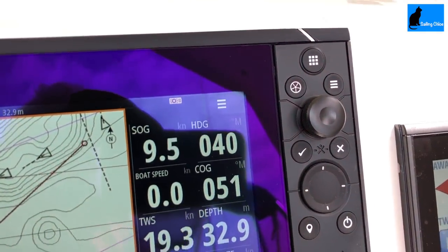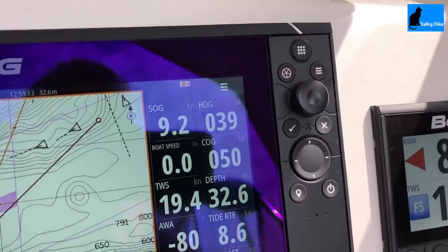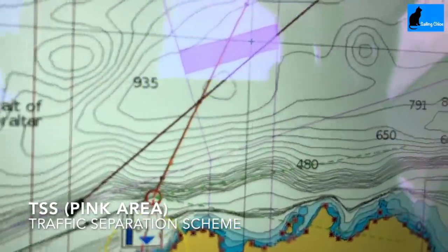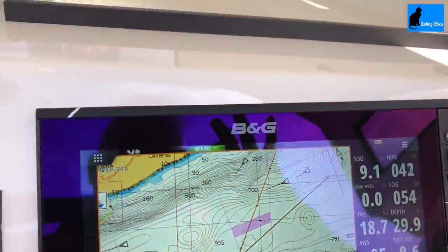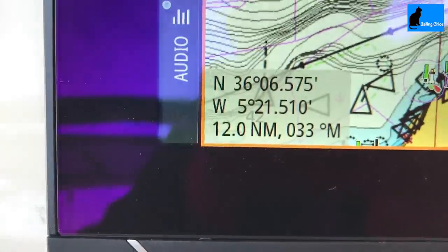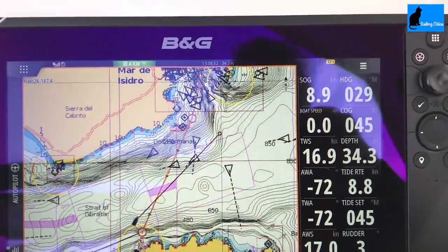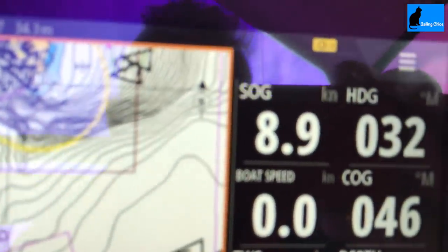So we're doing about 9 knots, course over ground, and we just entered the TSS. So we're starting the cross now, and we're going to snap it up a little so we're a bit more perpendicular. So about 12 miles to Gibraltar. Not far at all. So we should speed up as we get over there. But we're doing good speed right now.